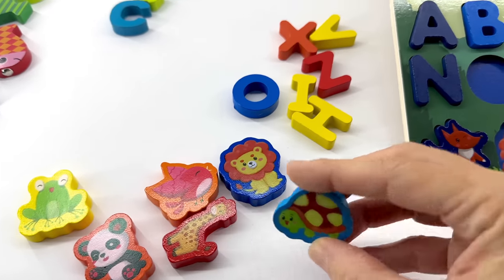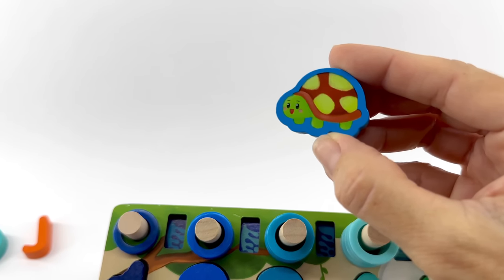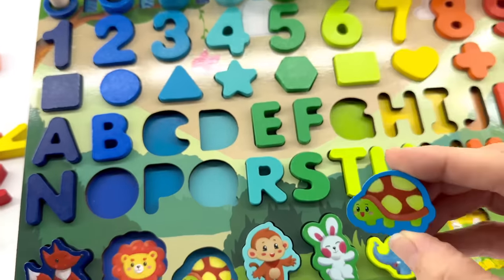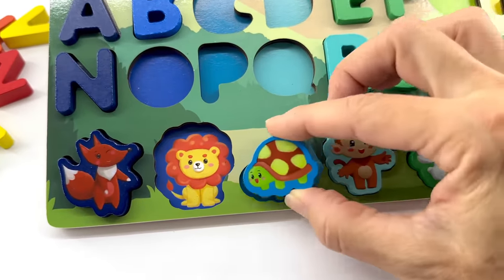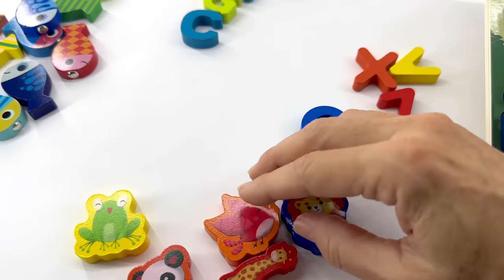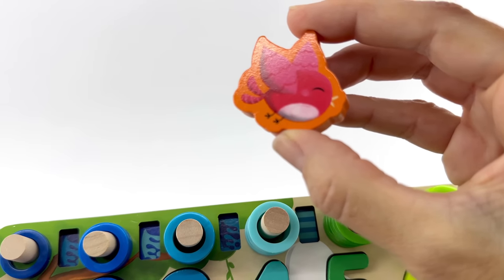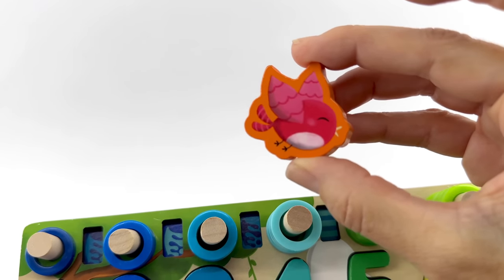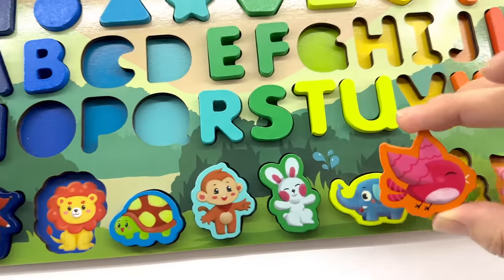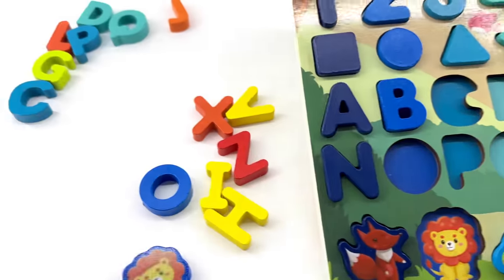What about this one? Do you know what animal that is? Right, it's a turtle. Turtle starts with the letter T. T, turtle. So let's see if we're right. Yes, that's where the turtle goes. Let's do another one. What about this one? What is that? Right, it's a bird. Bird starts with B, B, the letter B. There's the letter B. And where do we put our bird? Right here. Great job. Let's do some more letters.